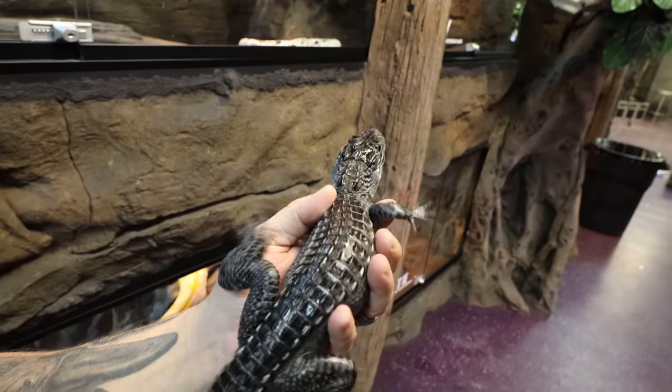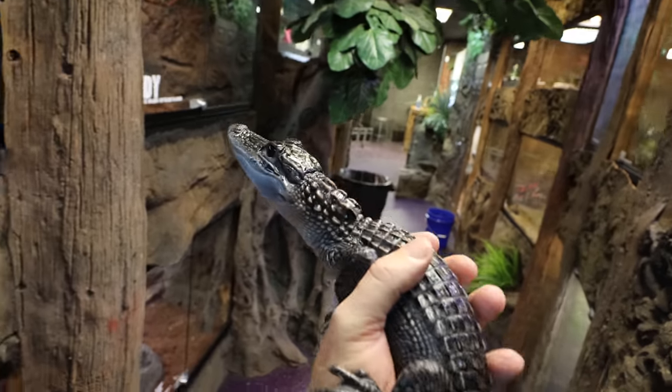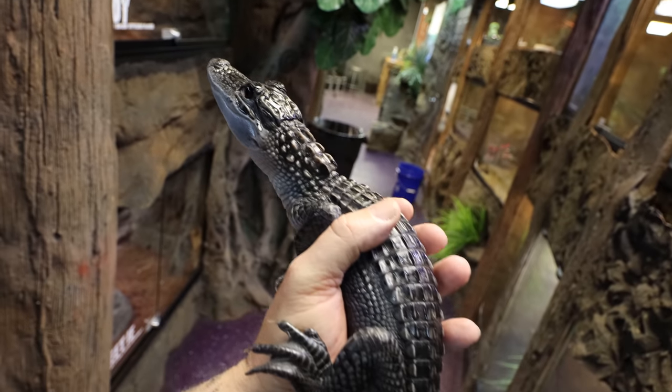Then of course there's Pepper. Look at this chunky monkey right here. He is getting absolutely huge. You gotta remember, he's about 6 weeks older than Salt, so of course he's gonna be a little bit bigger, and it's really neat to see as he grows more of that kind of steel blue look coming through, but he still has those solid black eyes.